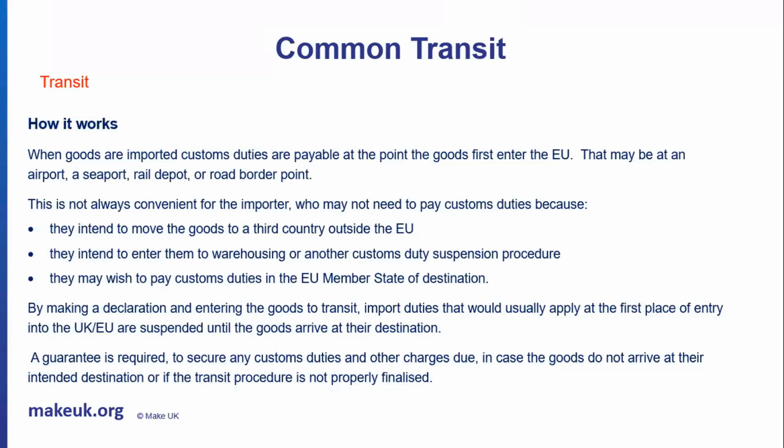I think a good starting point is to say that transit is a separate system from making import and export declarations. It runs parallel to domestic import and export systems, Germany, France, the UK, and it manages the movement of the goods outside of the customs declaration mainframe computers.